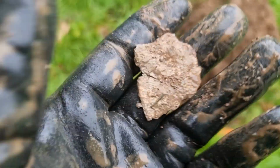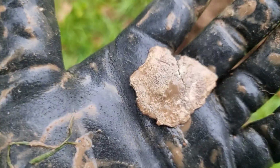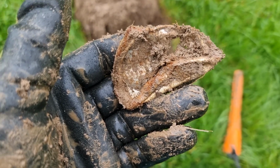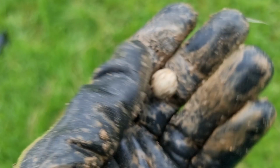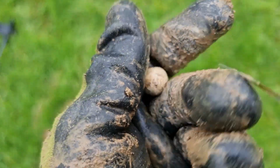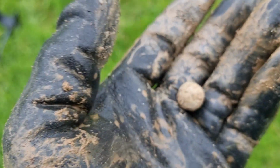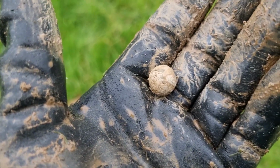9. Another little piece of lead there. It's very, very old lead. Very old. Don't know what it is though, or what it was even. 10. It's a nice little pistol shot there. Tiny little lead bullet. I think it's a pistol shot. It's quite small, so I don't think it's out of a musket or musket pistol. I don't know, but yeah, it's a pistol shot. That's what I think it is.